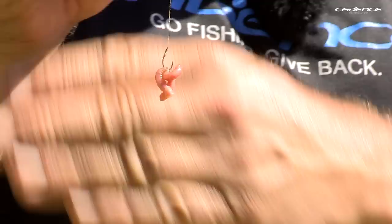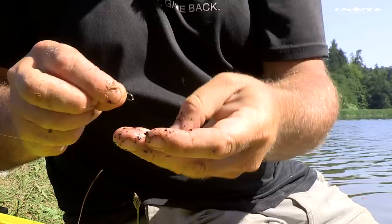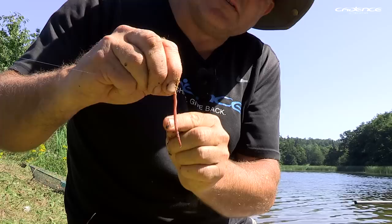And I'll show you how I hook the worm. So nice to get a nice, decent dendrobaena worm like that, and I like to cut them just below the saddle of the worm, so I'll show you that, and then actually thread the hook into the broken end and again hide the hook as much as you can. So that's the, where's he gone? He's got a saddle of the worm there.